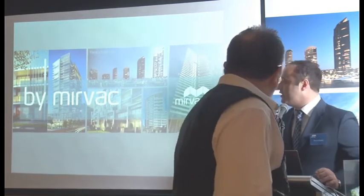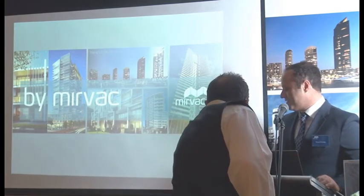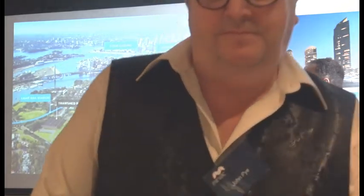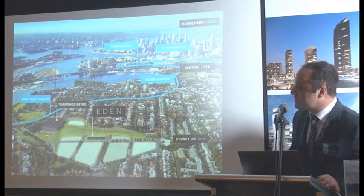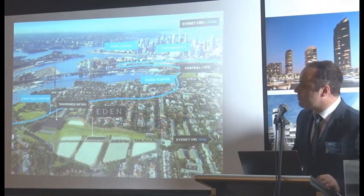I just have a few slides to show you. So that's the 35% of the site which we'll be dedicating back to the City of Sydney. These are the harbour foreshore parks.